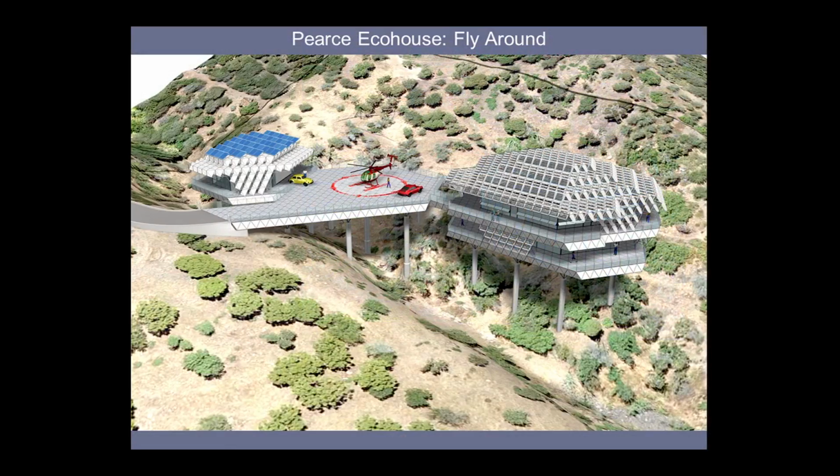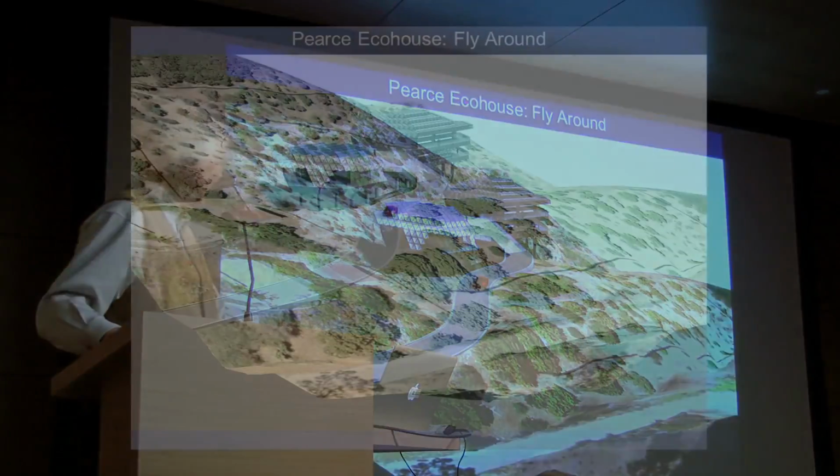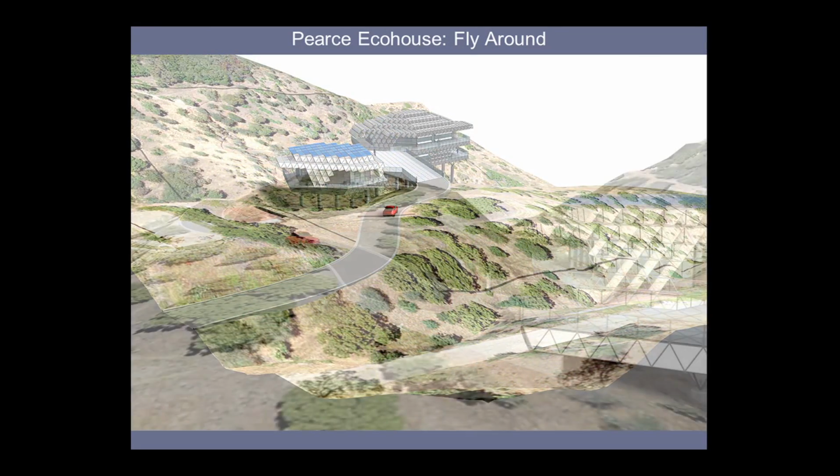My colleague that did the rendering, the helicopter is a joke, basically. We don't expect it, although the fire department down the hill has a helicopter they could drop in. This is with and without the contour.